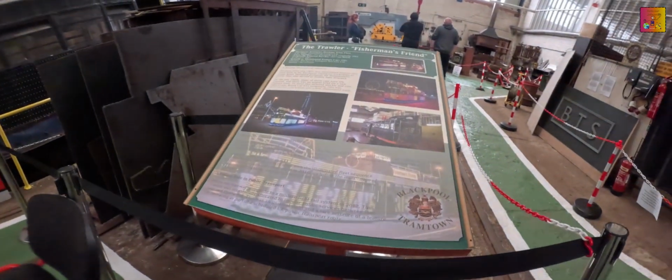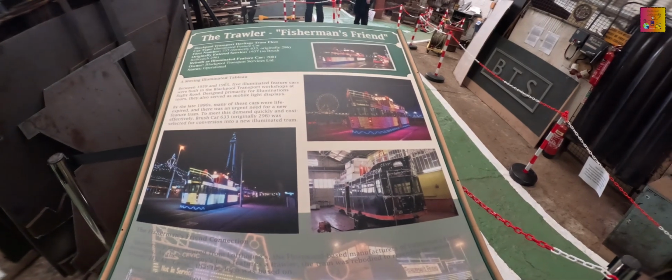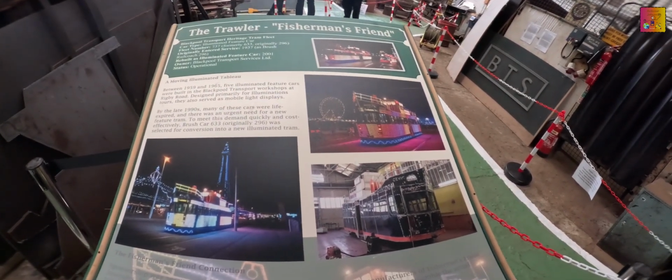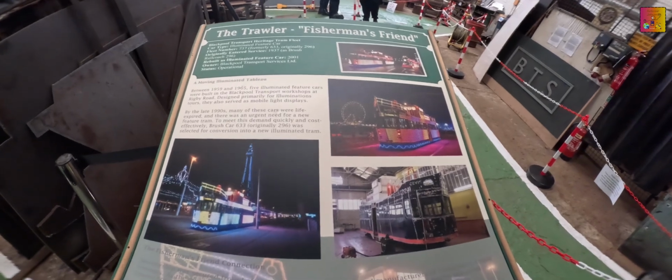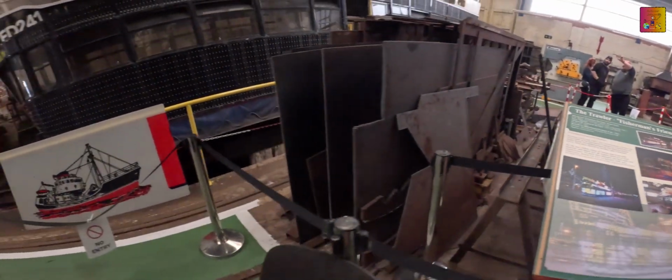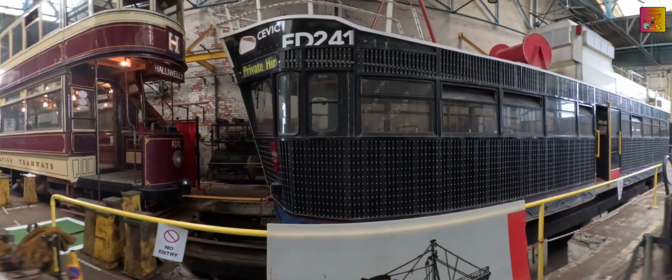So this one is the Fisherman and Friends. The Blackpool Transport Heritage Tram Fleet, car type illumination feature car, fleet number 737, and this one originally entered service in 1937. I can show you the actual one. You see this one?